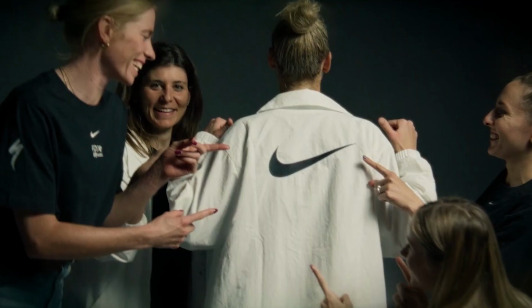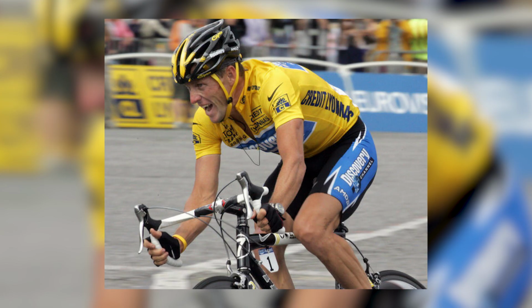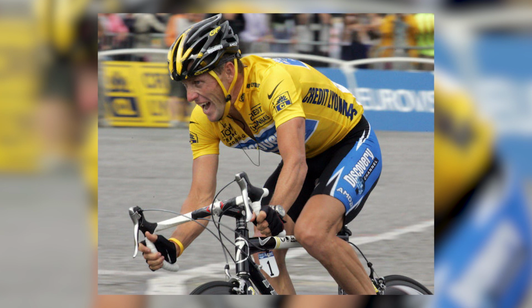So if you're hoping to get a fresh new Nike kit to wear on your next group ride, I'm afraid you're out of luck. Regardless of whether Nike actually goes and makes some performance cycling gear in the future or not, I do think that this is a pretty good thing for cycling in general. Having such a big brand throwing their attention and money at our sport should be good for all of us. Let's just hope it goes better than the last time Nike got involved in cycling.